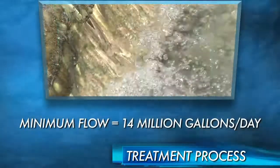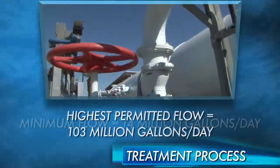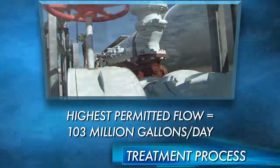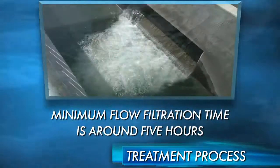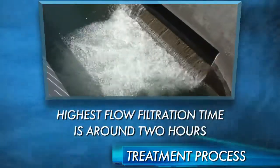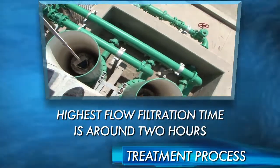How long does it take to go through all of that? Our minimum flow that we operate is about 14 million gallons a day. And for a molecule of water to start here at the flash mix and get through the treatment plant, at the low flows, it would take about 5 hours. And at the higher flows, about 50 million gallons a day, it would only take about 2 hours till the end of the filtration process.